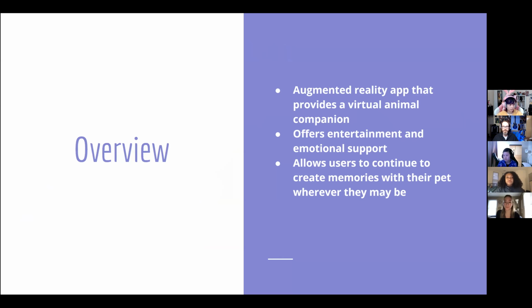Okay, so moving a bit more into what bARk is, we are an augmented reality app that aims to provide a virtual animal companion to our users, offering them entertainment and emotional support. We want to give our users the opportunity to continue creating memories with their pet wherever they may be through their extended bARk life.